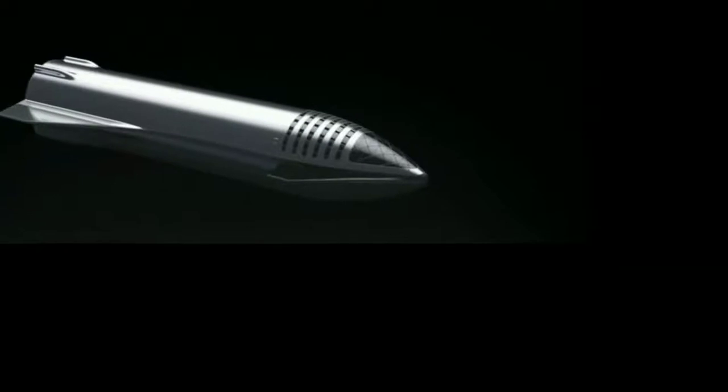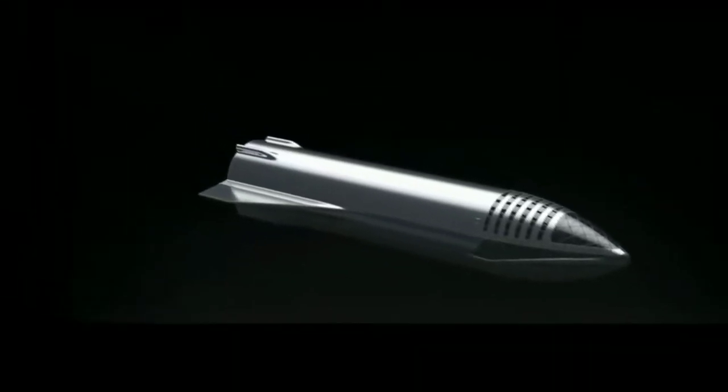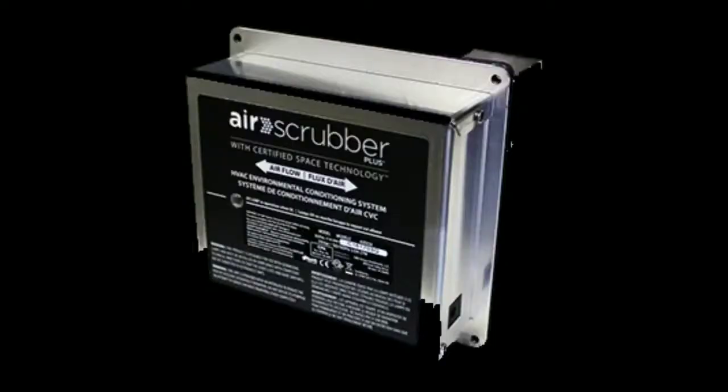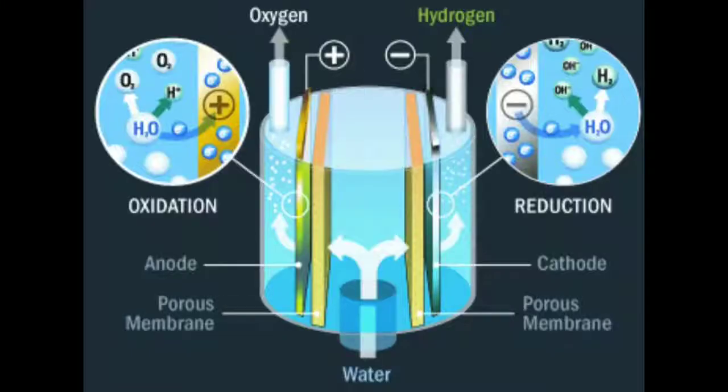For a trip to Mars, they'll have to use multiple systems to produce enough air for the trip there and once they arrive. This will be accomplished by bringing portable air from Earth, using air scrubbers to clean the CO2 from the air in the ship, and also an oxygen generation system that uses electrolysis to split hydrogen and oxygen from water. Next, it's something we all like, food.